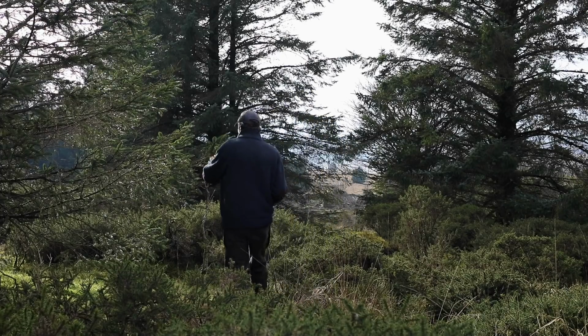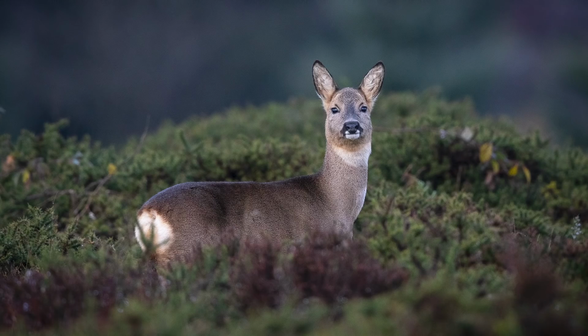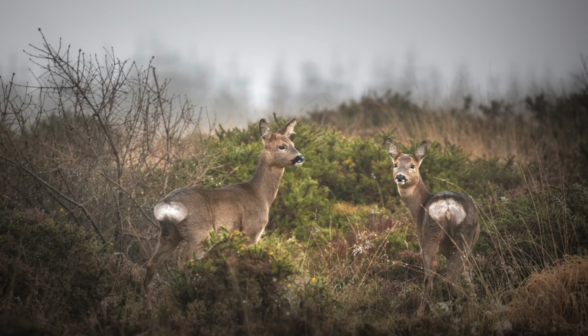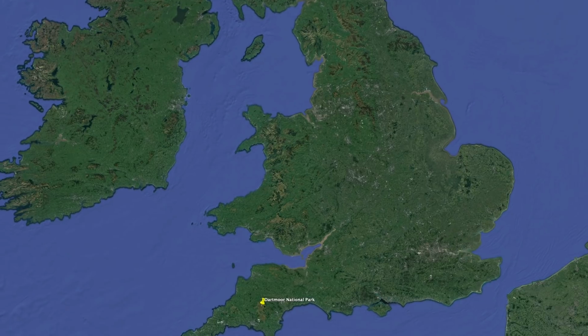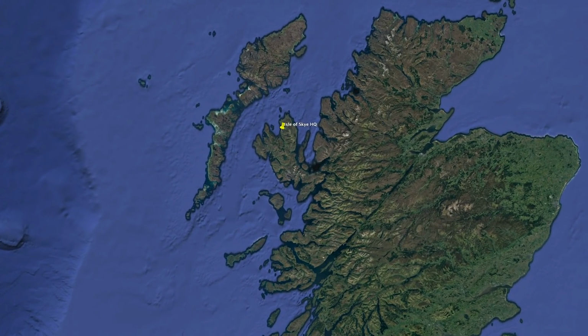Patience and observation, plus a little bit of creeping about, in the end pays off, as I'm rewarded with some great views and a few shots which achieve exactly what I was after, the deer of Dartmoor, or at least a few of them. Now, from one end of the country to the other, where my colleague Harry Martin has been observing a very different mammal altogether.